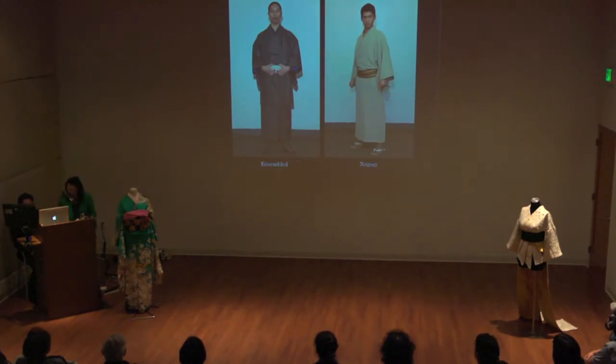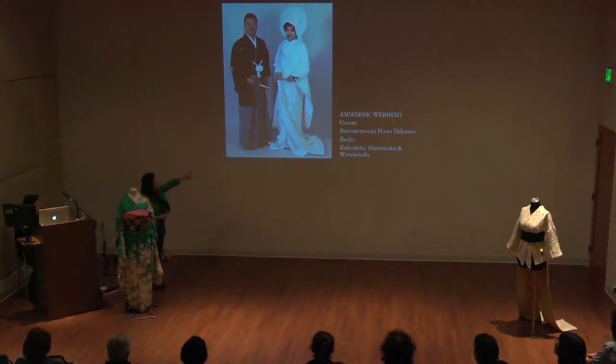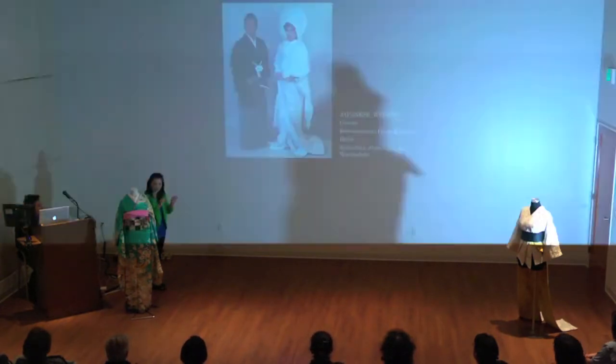Yes, thank you. And then next is the wedding. Now I explain the gentleman. The gentleman is wearing the wedding kimono, a kuromontsuki haori hakama. That's the name. It has to be black, and then you have to wear white. And then we cannot see, but he's wearing the sandals we call setta. They are white too, not black, white.